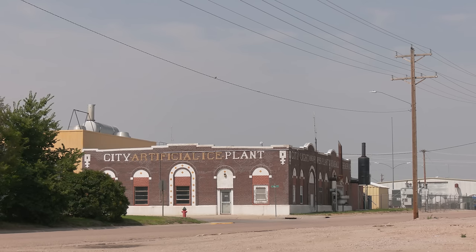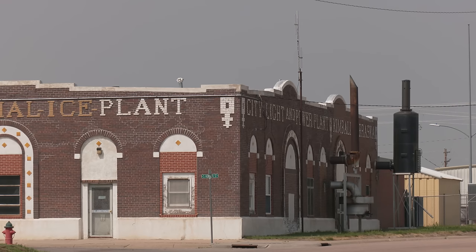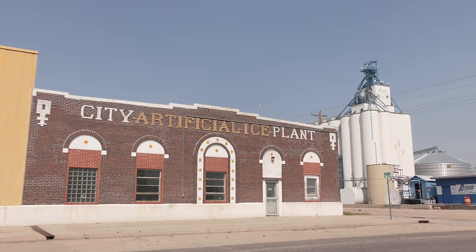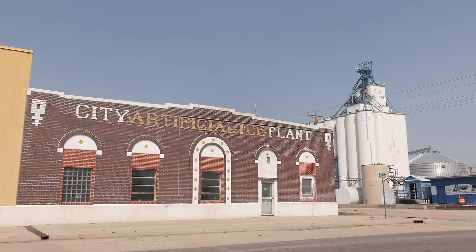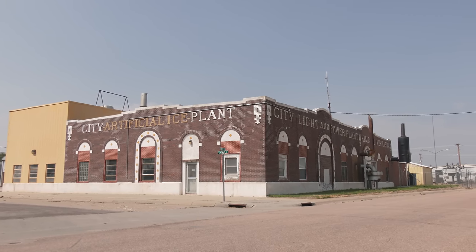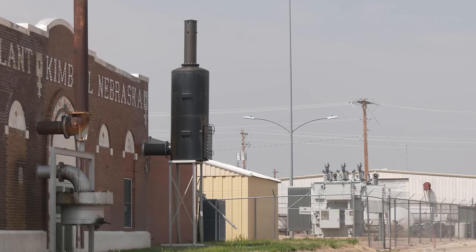Another piece of history can be found right across from the railroad on West 1st Street. This is the Kimball City Artificial Ice, Light, and Power Plant, which provided electricity for the whole town continuously until 1980. The big power plant relies on five big diesel engines, which turn generators that produce electricity. Picture a giant stationary diesel-electric locomotive. The plant is still operational and is put online whenever power demands are high.